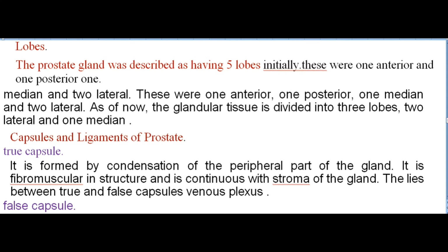As of now, the glandular tissue is divided into 3 lobes, 2 lateral and 1 median. Capsules and ligaments of the prostate. True capsule: it is formed by condensation of the peripheral part of the gland. It is fibromuscular in structure and is continuous with the stroma of the gland.